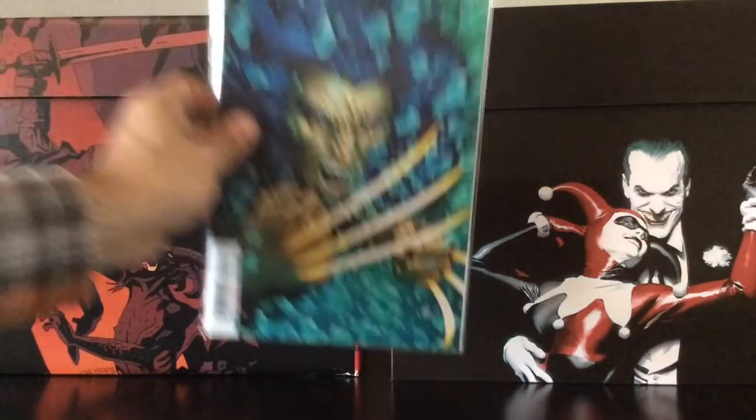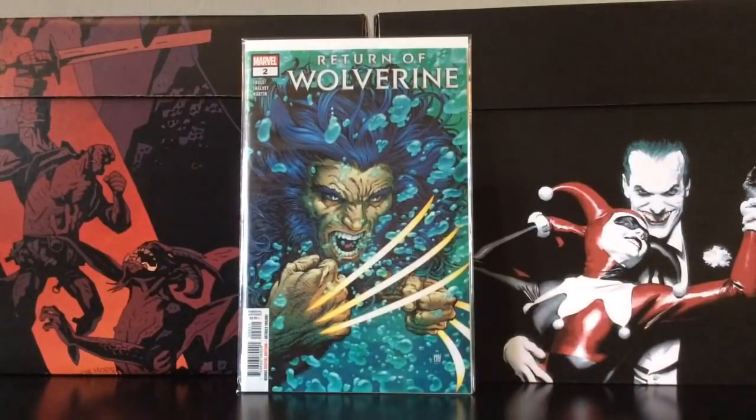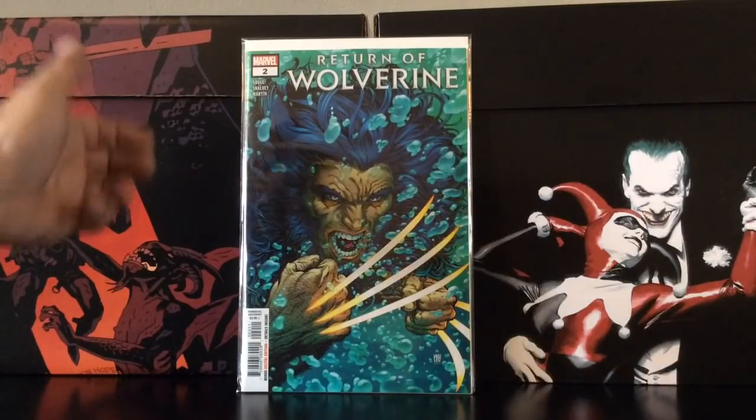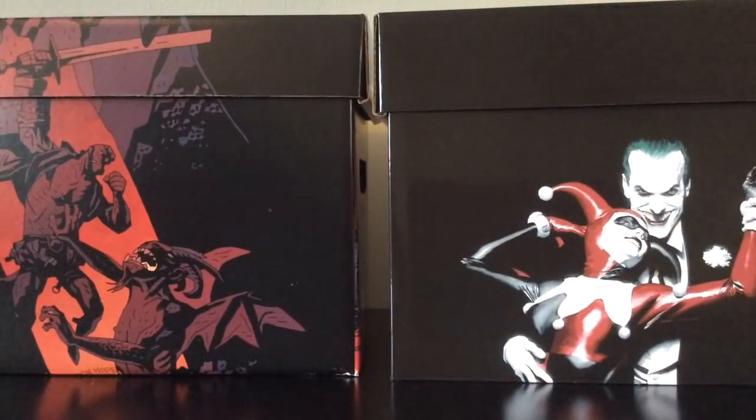Onto the House of Ideas, The Return of Wolverine number 2. Still enjoying the story, but what the heck, Marvel, you could not get McNiven down to have 3 issues in the bank before releasing this miniseries. Huge drop off in art quality from issue 1 to issue 2, but it is what it is.